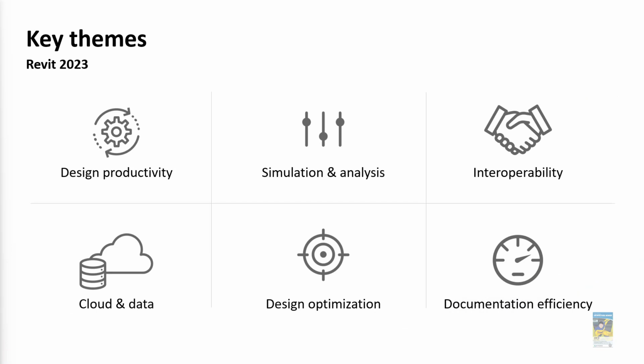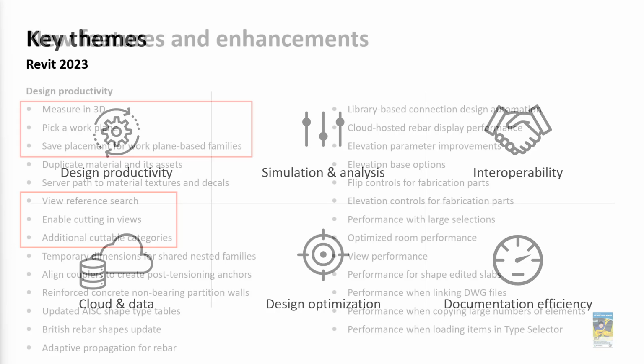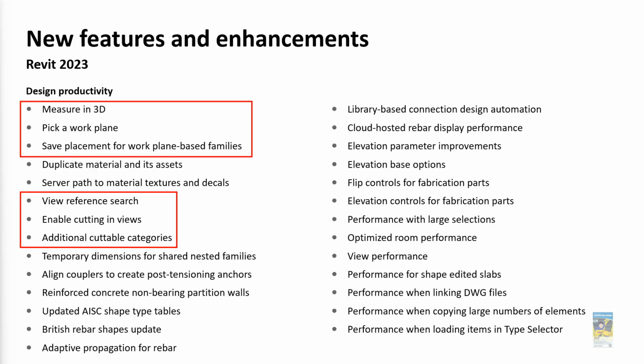When we take a look at the new features and enhancements of the software, there are 6 areas that are improved: design productivity, simulation and analysis, interoperability, cloud and data, design optimization, and documentation efficiency. In the new features and enhancements section, the areas that are highlighted in red are the ones that I am showing. The ones that are not highlighted in red are the ones that have additional enhancements that it would take a very long time to go through PowerPoint presentation-wise.